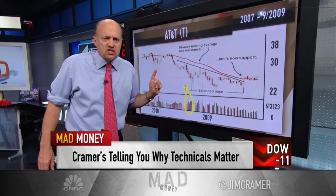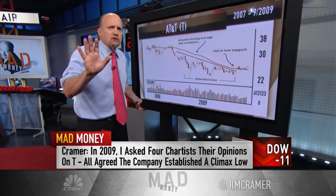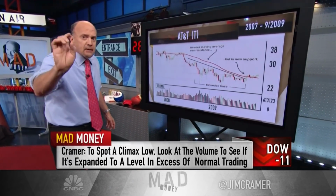But buyers had started to step up to create a base. See the extended base or floor in the stock at that level. They arrived at that judgment by looking at where the volume, the sum of all the transactions during that period, had expanded to a level far in excess of a normal period's trading. So you can see there's a normal period's trading, then boom, take a look at that. That's a sign that the sellers had exhausted themselves. The volume levels, according to technicians, showed that most of the big portfolio managers who wanted out of the stock had fled it by now. At the same time, buyers had stepped up to meet the supply with a concomitant level of demand.